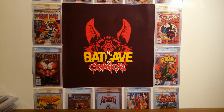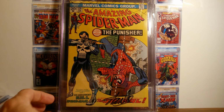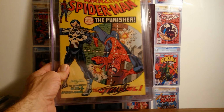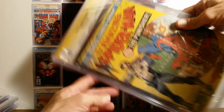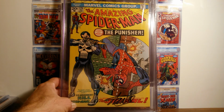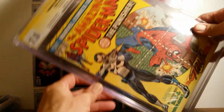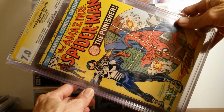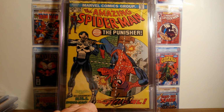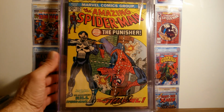Alrighty. Okay, now I have Amazing Spider-Man 129, which is the introduction of Punisher, of course. Signed by Stan Lee. Graded a 7.0. Another one I think I could get pressed and it will go up. And this is another book, guys, I bought for $1. A freaking $1. Years ago. From the same place or the same guy I bought the Hulk books from. So I got Hulk 180, 181, and 182, and Amazing Spider-Man 129 for $4. Beat that deal.